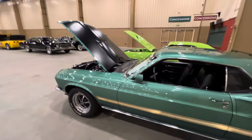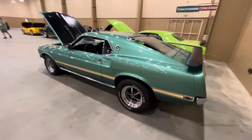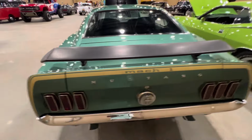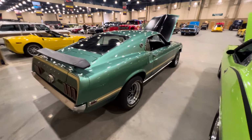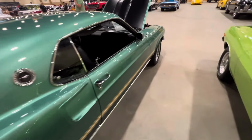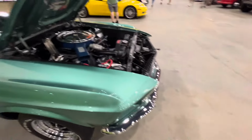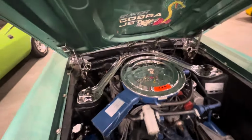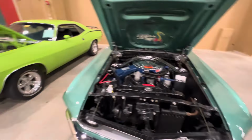'70 was a pinnacle year for Mustangs. I did like a 70. It was probably my favorite out of the Mach 1s. Really nice example.